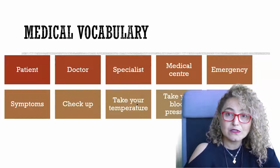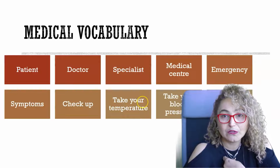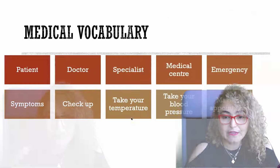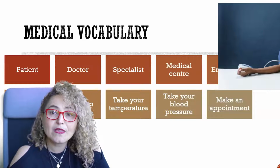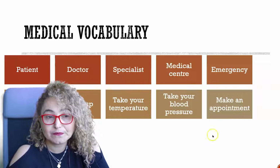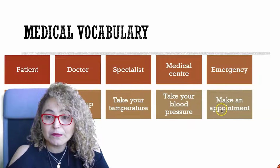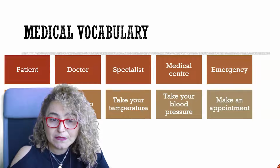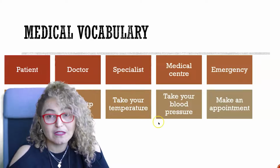When you go to a doctor's office or clinic or medical center, the first thing they usually do is take your temperature. If it's high, if it's low, they always need to check that. And take your blood pressure. Okay? Before you go and see a doctor, you always have to make an appointment. So you are the patient. You make an appointment to go see the doctor. You tell the doctor about your symptoms. The doctor will do a checkup. They will take your temperature and take your blood pressure.